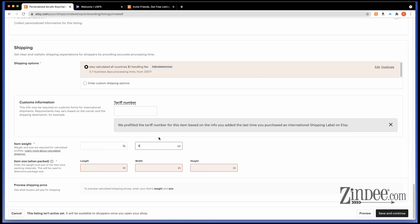Okay, item weight. A keychain is usually about 8 ounces once it's packed up. If you're doing Etsy calculated for you, you're going to have to know how much it weighs beforehand. Item size when packed, this would be the size of your envelope. As long as you're not going over 12 inches, these numbers don't matter all that much. So I would say normal would be around 8 by 5 by 1 or 2 inches.